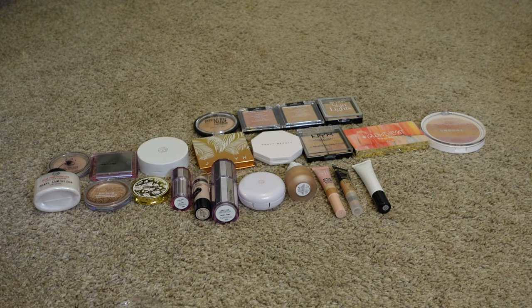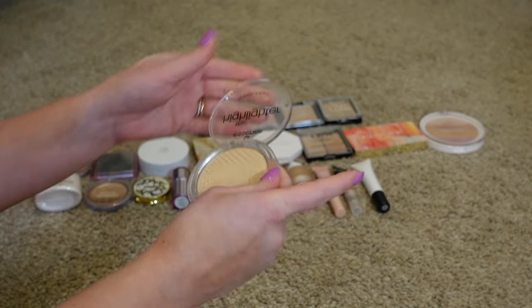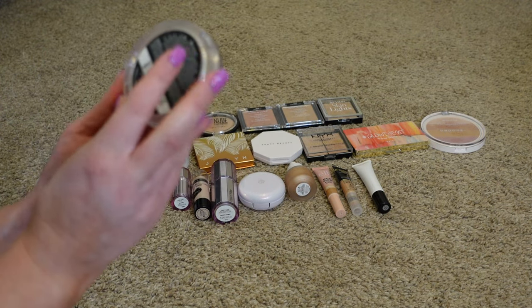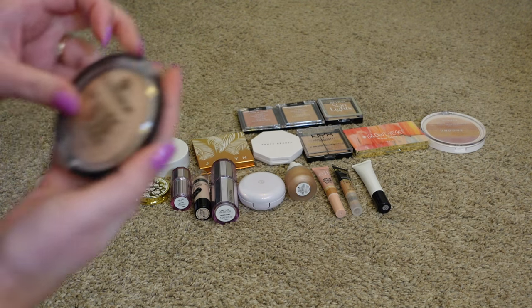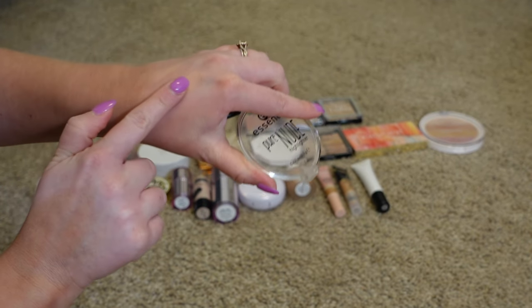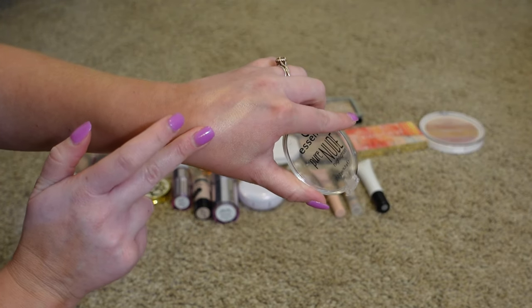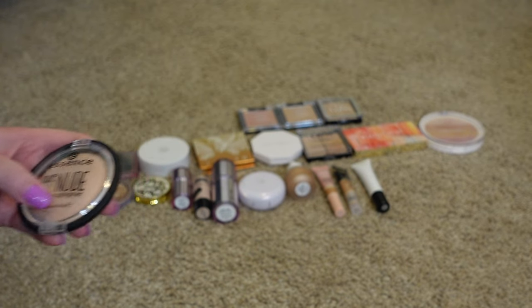And I don't know if I need both of these because I have the Pure Nude one. I love this formula, but I think I'm going to get rid of the lighter one, which is Mesmerizing. I'm gonna keep Sun Showers and then the Pure Nude one right here, which is more for fair skin. Because I like this one better than I like Mesmerizing. I like the tone of this one better. And then this only comes in one color, and so I'll keep the highlighter in Sun Showers, which is the darker shade.